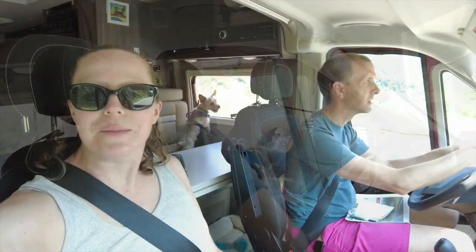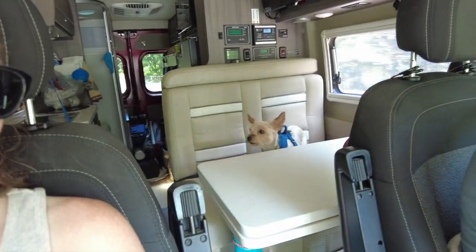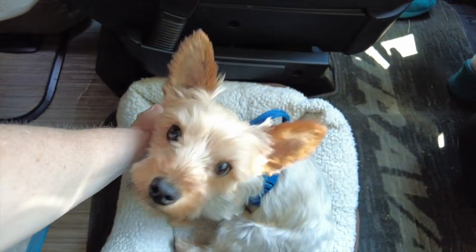We are officially in Shenandoah, and there are 4 of us this time. Hi, Bean. Julian, where are you? He's hanging out at the table. That's the newest member of our pack. Hi, Kelly. You ready for your first national park? First adventure.